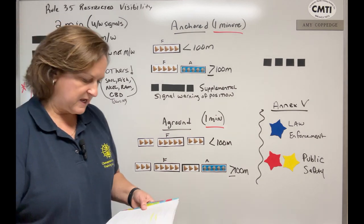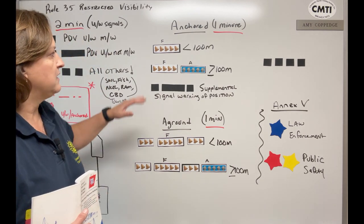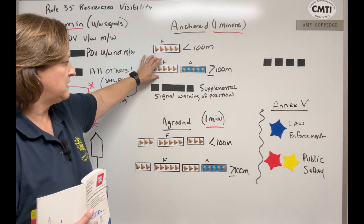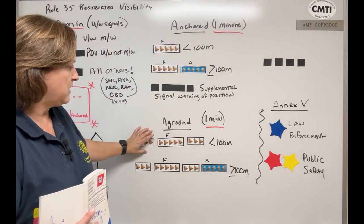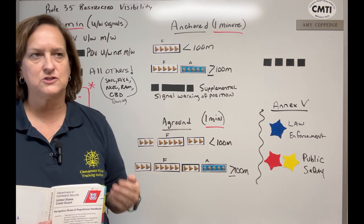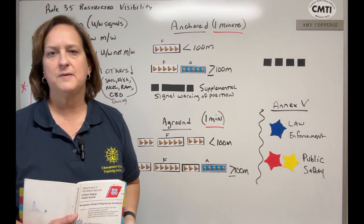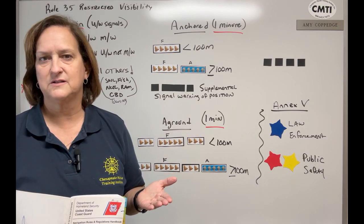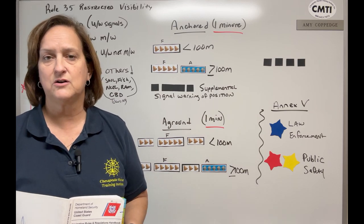So the main things that you want to remember here is the bell is for the smaller vessels. The bell and gong is for 100 meters and greater. And if you are aground, if you see a test question that says you hear three distinct strokes of the bell, you automatically know that vessel is aground. So now you're just listening, is there a gong? So then I would know it's 100 meters or greater aground.